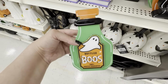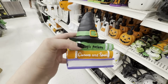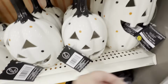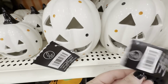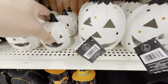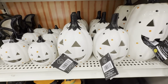Those are very cute. For $19.99, you have this little tabletop piece with the witch's hat and the books, magic potions, curses, and spells. All right, so we saw this taller one up above. This one again is $24.99, and then they have three sizes. So the middle size is going to be $19.99, and the smallest little one is going to be $12.99. I do like these. I do black, white, and orange, so what's not to like, right?